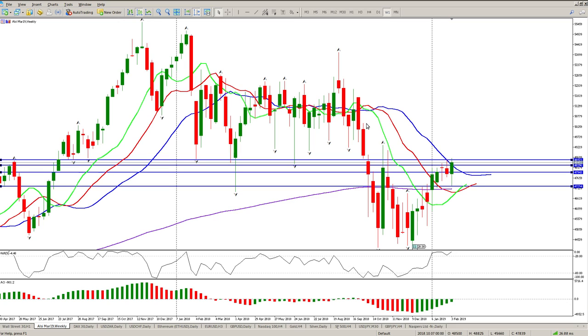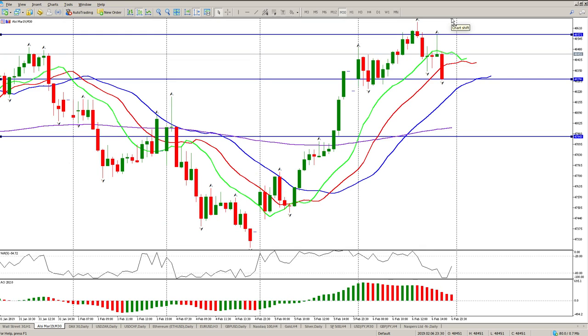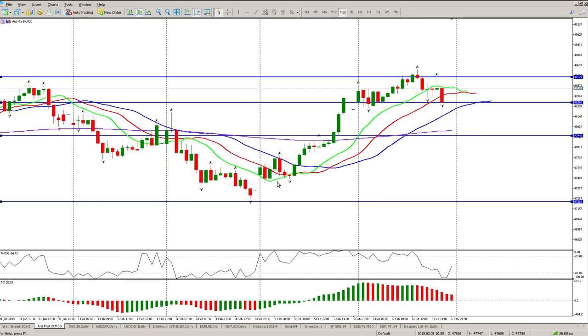Just want to have a quick look at the weekly. We do have an engulfing forming on the weekly. Still nothing really that's exciting me about a potential move to the upside. I'd probably want to see us move all the way back down to 47,200 basically before I start looking at longs again. Well, long-term long. So I think that's pretty much my view on this today. In other words, if you can read between the lines, I'm not bothering with this today, unless we get all the way back down to the bottom of the range, then I'll look for a long again. But the trend is up.